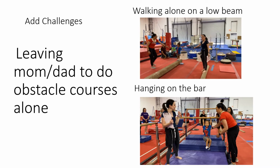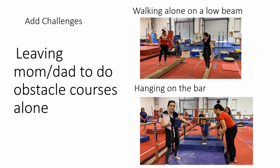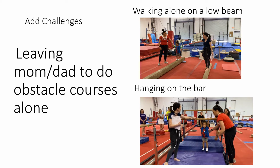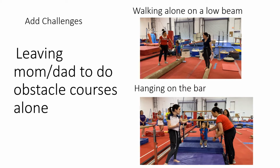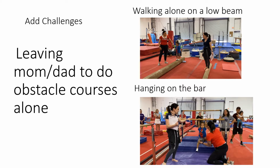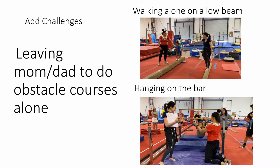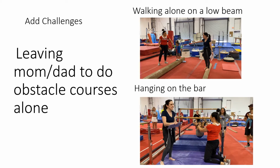So some of the challenges are starting to hang above the bar, which is very hard, but just hanging down. And the next challenge is if you can put your feet up on the bar and do a spider. That's kind of hard too. So you're going to put your feet on the bar. Like a spider. Woo!